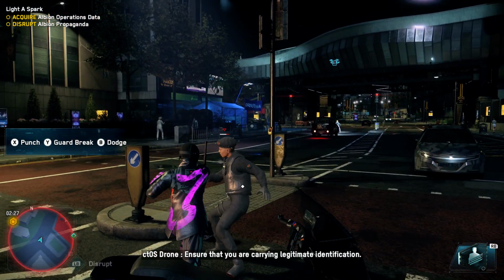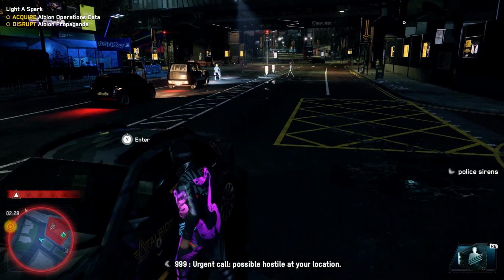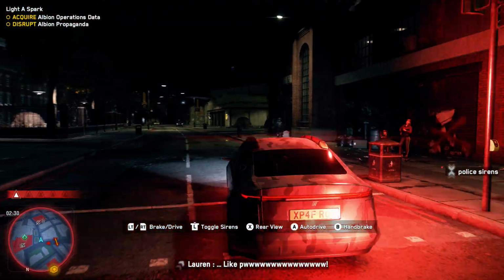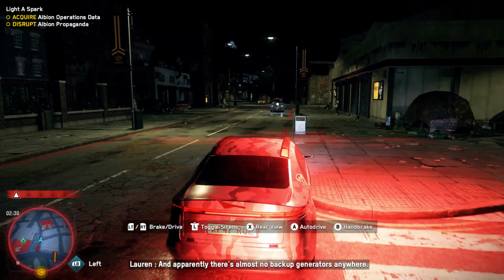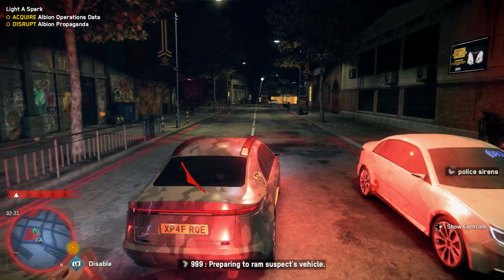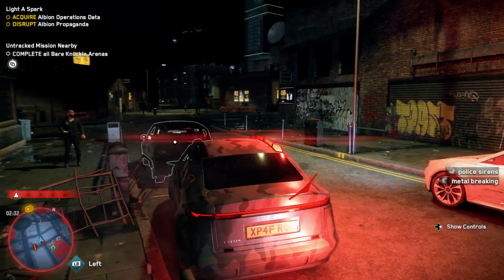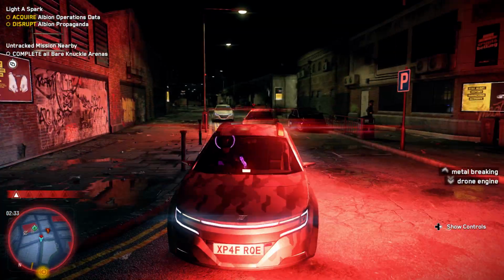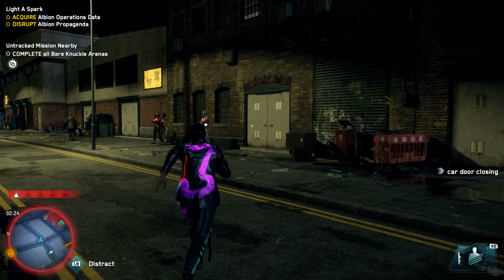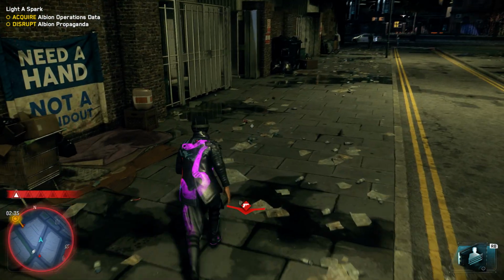Hold on, she wants to fight. All right, let's go take the cop car. Let's see how well the reflection is. All right, let's look at the reflection on the light. Nice, very nice.